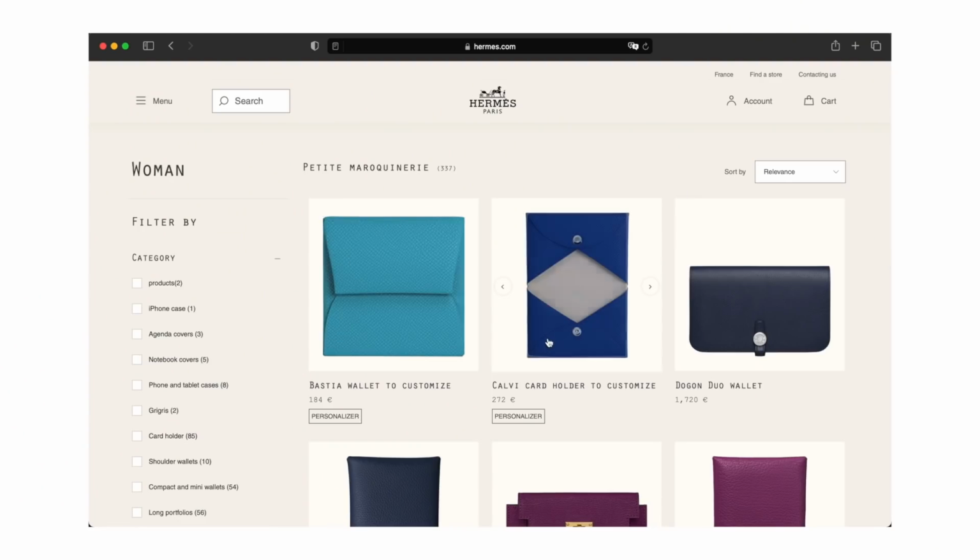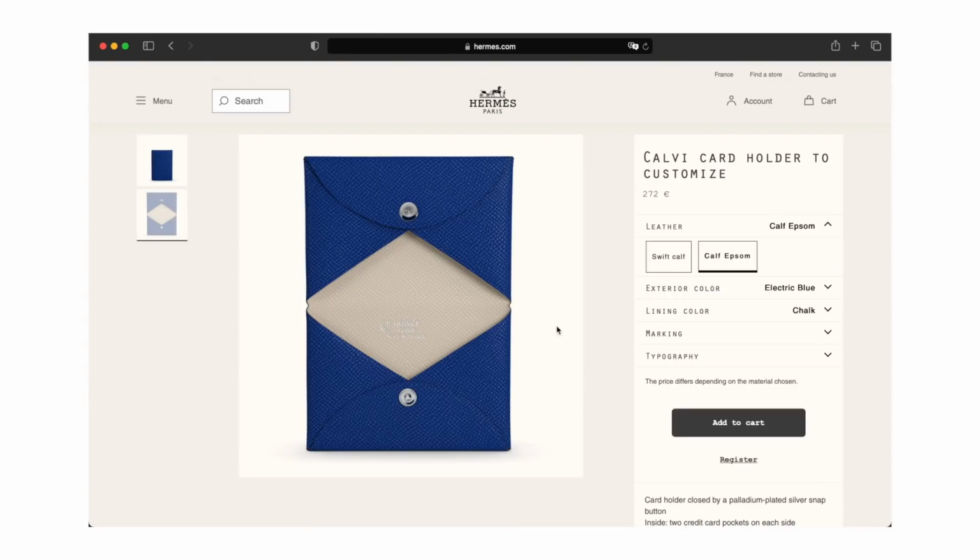Yet, you will end up with a customized Hermes piece that was specifically crafted for you, which is getting a special order Calvi or Bastia ordered on the Hermes website. When this service first launched in 2020, I did an entire video on going through the process, but long story short, you basically can choose from ordering a Bastia or a Calvi, both of which are pieces that I have done in-depth reviews on.